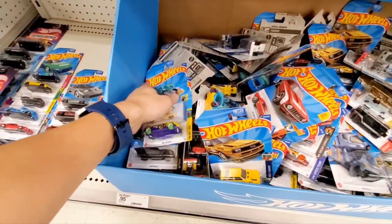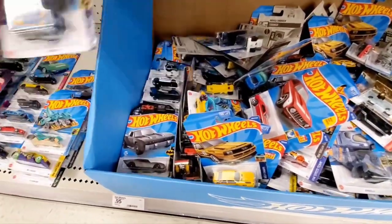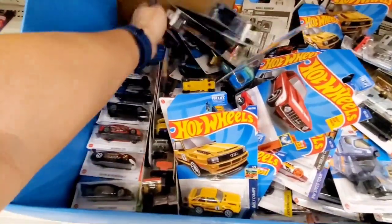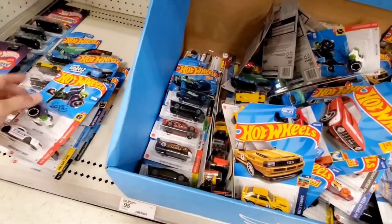Well, I'm finally here in the bin. It's not completely full, but I'm gonna move some of these vehicles out of the bin so I can see it better. And I may put back the other vehicles that are on the shelf back in the bin, probably after I'm done going through all this, to make it look a little bit nicer.